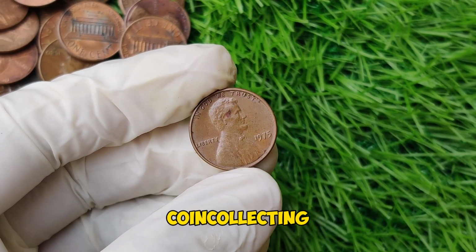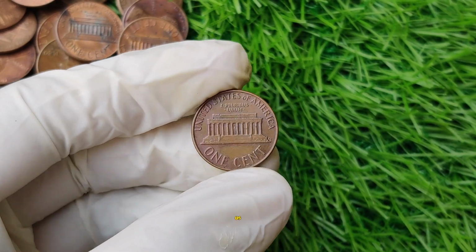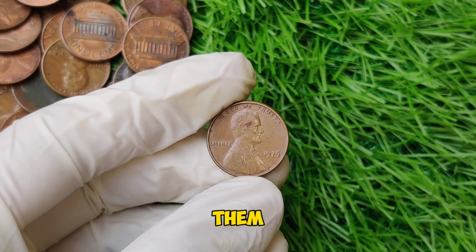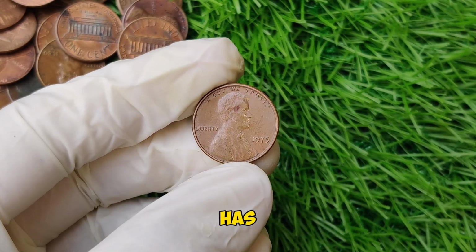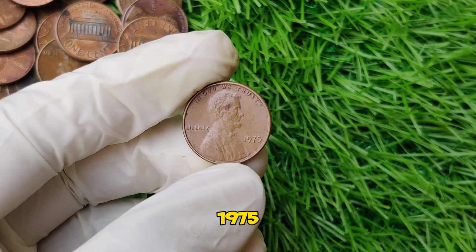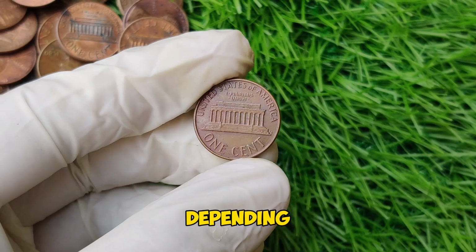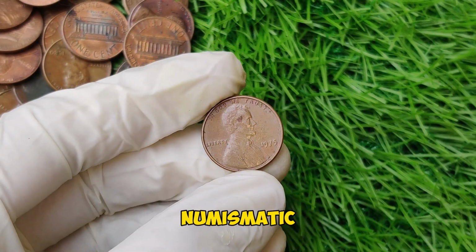When it comes to coin collecting, rarity is king. The 1975 wheat Lincoln penny is considered one of the rarest U.S. coins because of the circumstances surrounding its creation. Only a very small number of these rare coins are known to exist, making them highly sought after by collectors. The coin's rarity, combined with its mint error status, has driven its value sky high. As of 2024, the market value of a 1975 wheat Lincoln penny in mint condition is estimated to be around $80,000. But remember, the final price can fluctuate depending on factors such as the coin's condition, the grading it receives, and the demand in the numismatic market.